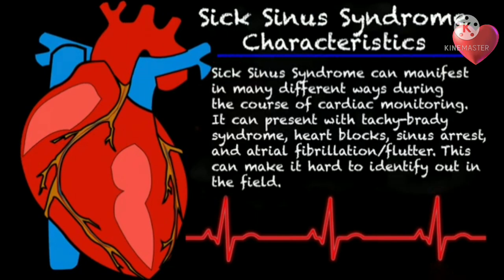Going into some of the characteristics of sick sinus syndrome, it can actually manifest in different ways during the course of cardiac monitoring. So whenever you're watching the cardiac monitor in real time, you can expect to see several rhythms. It can present with tachybrady syndrome, which is exactly what it sounds like. You may have several beats that are tachycardic, meaning over 100 beats per minute, followed by a bradycardic rhythm, or even a sinus arrest. And atrial fibrillation and atrial flutter is a possibility, and also advanced AV blocks can happen.